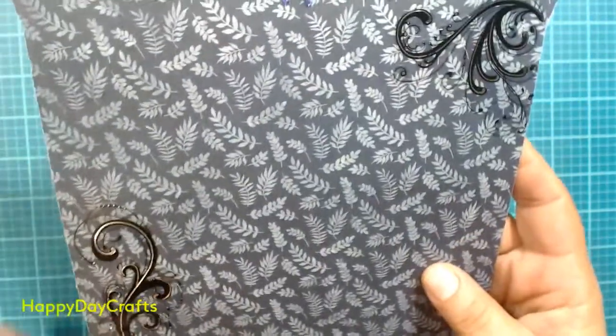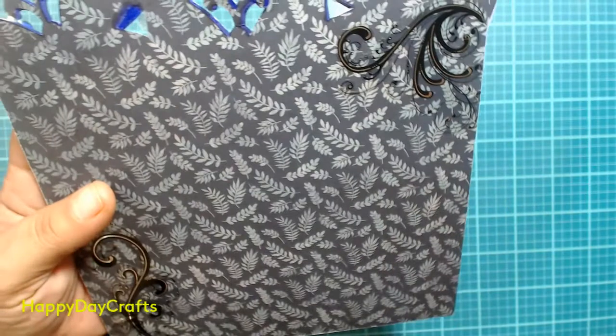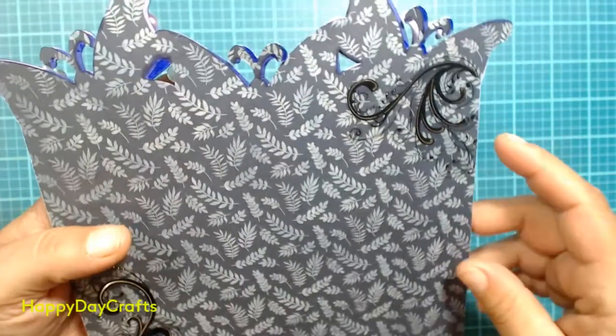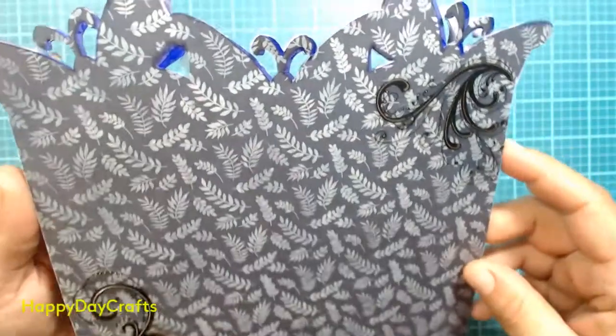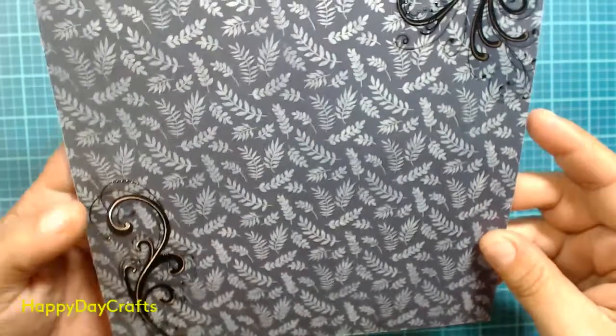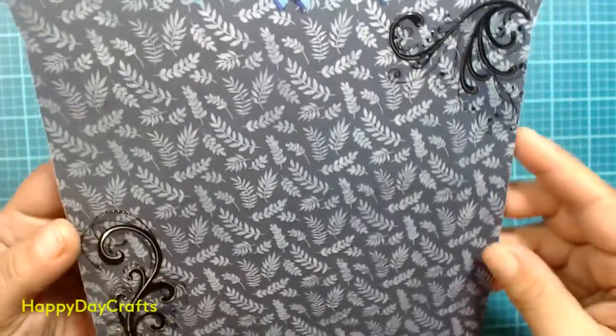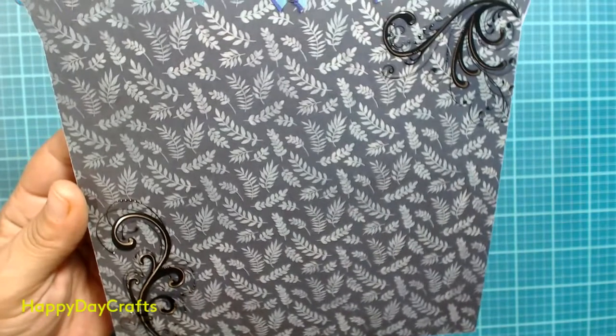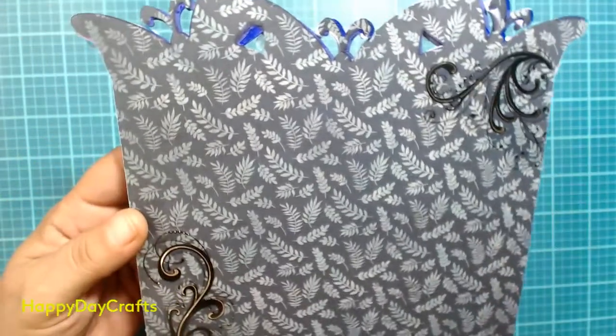I cannot wait to start playing with my Cricut, because Krystal has inspired me now to go ahead and play with this and see what other designs and stuff like that I can come up with as well. This is super cool. And this is what I love about this exchange, just the way that everybody thinks a little bit different. We all craft a little bit different, and it's just so fun to be able to learn from each other.